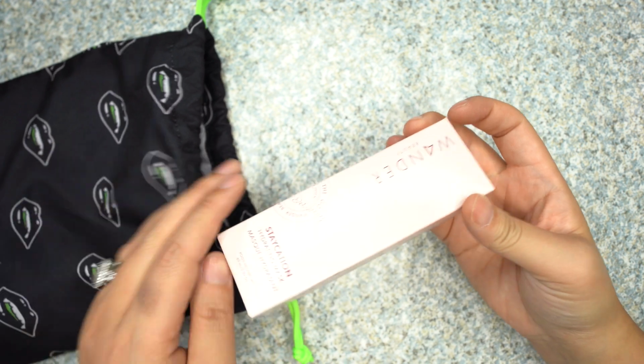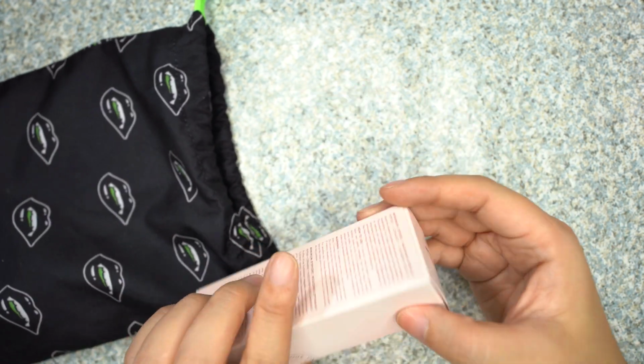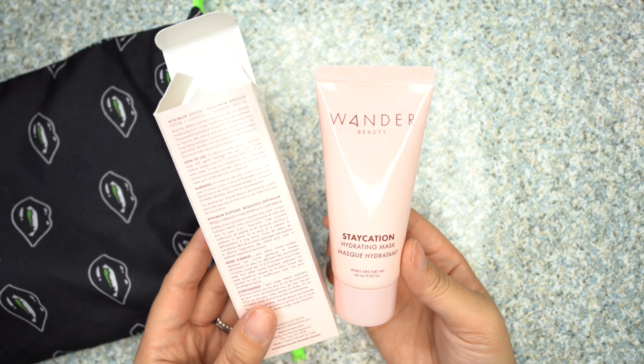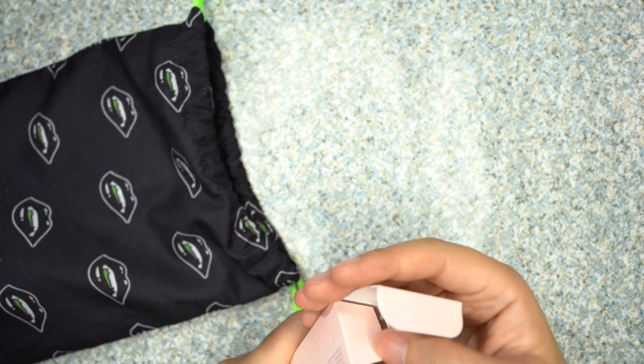This is a product that I have wanted to try. This is the Staycation Hydrating Lotion from Wander Beauty. There are so many products in the Wander Beauty line that I really like, so I'm excited to get this product, and so this made the bag worth it for me this month. But it does get better.